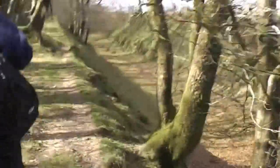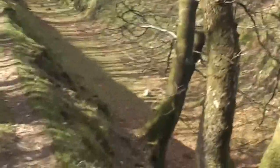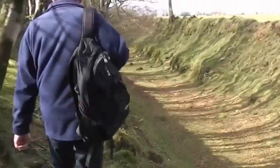Was this single track or double track along here? It was wide enough to do two tracks. Yeah, looks like it. But they only ever fitted one track. Taking all this out, with picks and shovels. Picks and shovels.